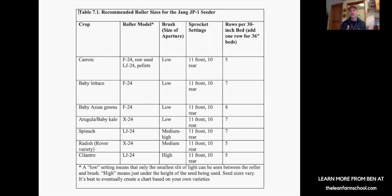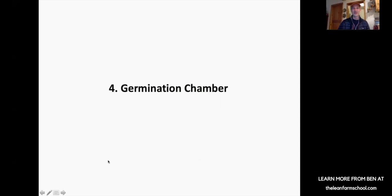However, the best is to use your own experience, because seed size varies so much. My spinach, Gazelle, is the spinach that I use, and the LJ24 is perfect on it. If you're using a larger size spinach, a Kookaburra, or some of the other larger spinaches, then LJ24 might not be the right roller setting here. However, it's a great tool, and I can't recommend that one enough.